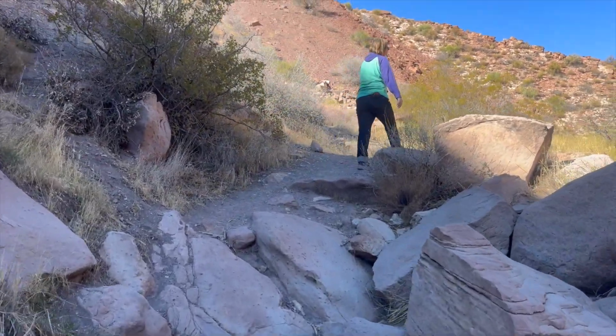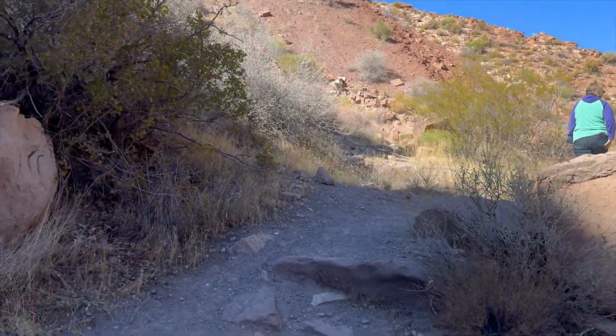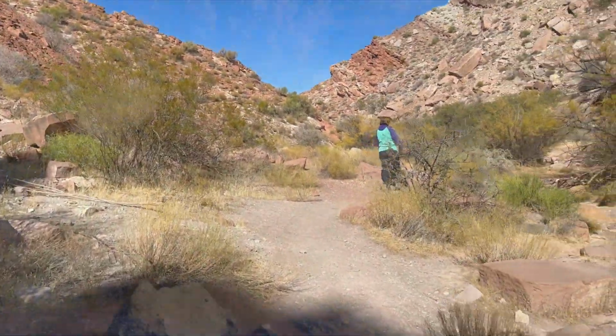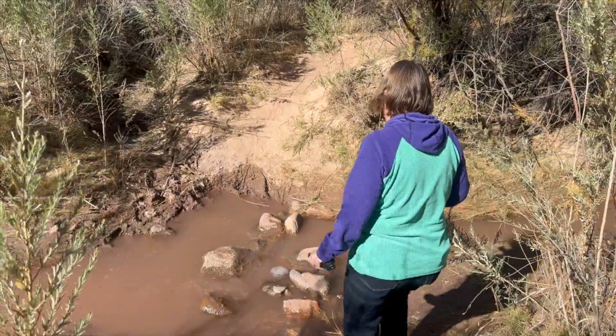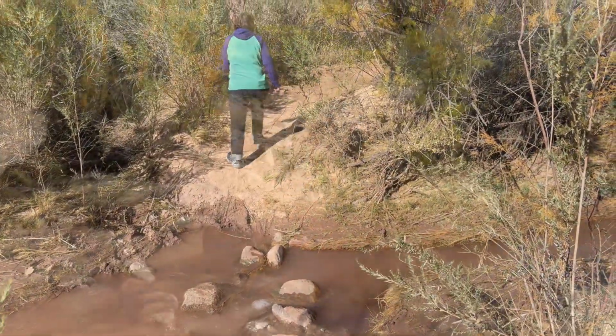I don't know how far we're going out on this trail. Corinne and I had a very rich lunch, including a milkshake, so we're just getting a little exercise to get rid of the milkshake. If you decide to come out on this trail, just recognize you're going to have about 3 or 4 boulder to boulder water crossings. So far we haven't got wet feet.